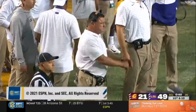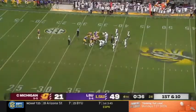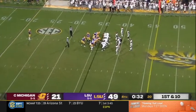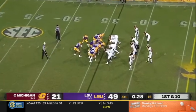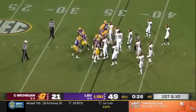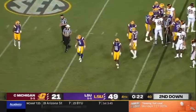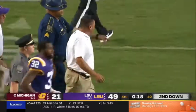Ed Orgeron is more involved on both sides of the ball than he has been in years past, trying to get things organized for his coordinators, who are both coordinating for the first time. And he said, if it's something I don't know how to do, I'm not going to get my hands dirty. But I know how to get organized. I know how to deliver messages. And I know how to get my guys on task. And they're on task from the get-go tonight.